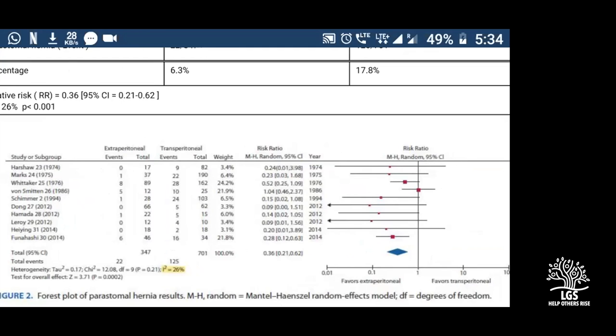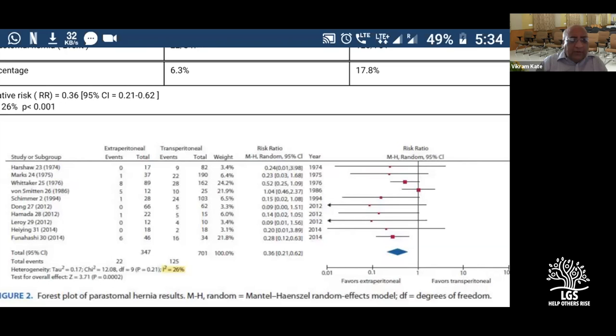The red dot actually tells the... Sir, I don't know. I won't be able to explain it. I was able to understand it myself, but I'll not be able to explain. Yeah, okay, I will tell. Okay, this forest plot, what you have put here.